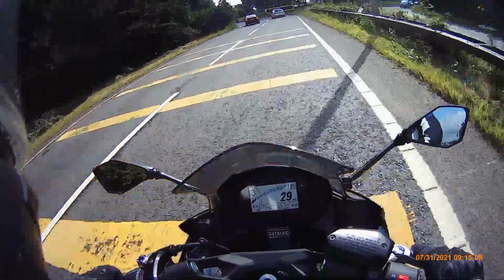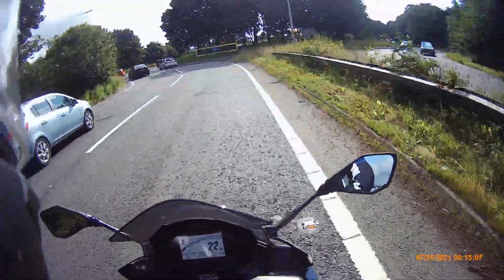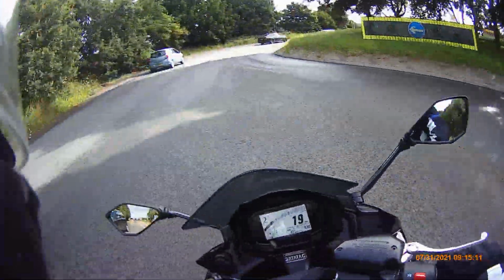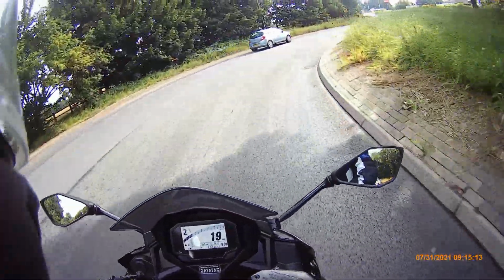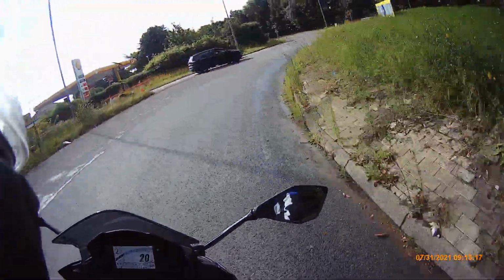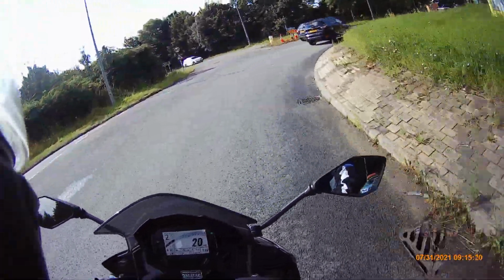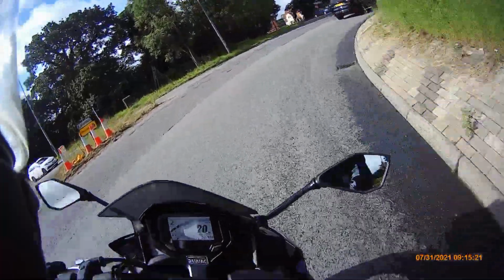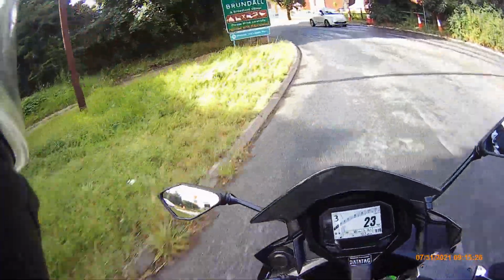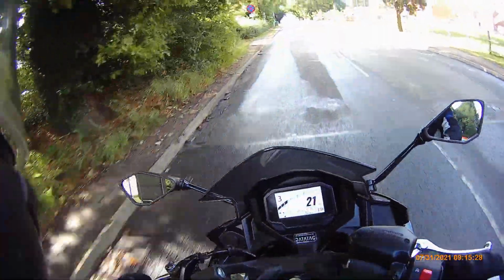Now there's a distinct possibility that this individual with the learner car in front is actually doing their test, so we may well be following. So it's all the way around, indicating, lifesaver, off we go. Into 30, nice and safe.